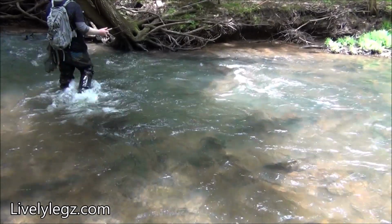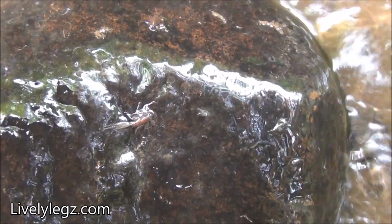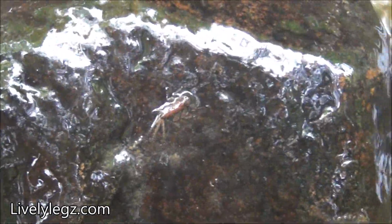Also, let's take a look at what these fish are doing in this faster water, and they're feeding on nymphs. Let me see if I can get a rock I can flip around and show you some nymphs on it. Here's what those fish are feeding on right there. See those big nymphs? They're down on the bottom of the creek, and that double trouble came through, and it's a perfect replica of one of these big nymphs.